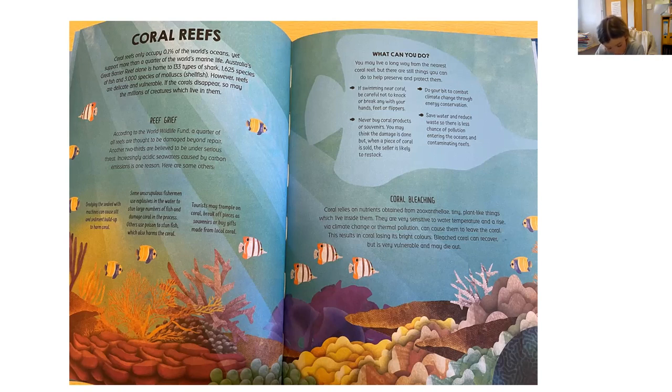Here are some others. Dredging the seabed with machines can cause the sediment to build up and harm the coral. Some unscrupulous fishermen use explosives in the water to stun large numbers of fish and damage coral. Others use poison to stun fish, which also harms the coral. Tourists may trample on coral, break off pieces as souvenirs, or buy gifts made from local coral. Terrible. What can you do?